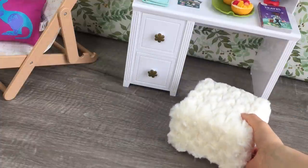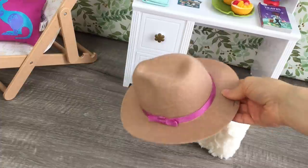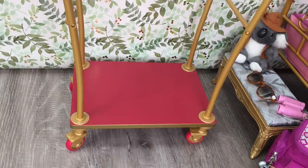Up next, I need to add a chair or a seat next to the desk, but rather than a classic chair, I'm going to add this one from Kira's collection, and then we also have her hat that I'll just be placing towards the side. Up next, we'll be organizing the shoes and outfits.